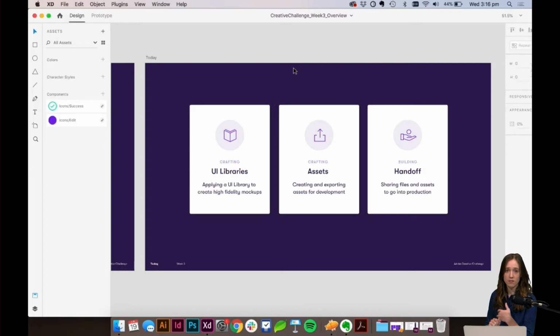We'll be looking at assets and crafting those. So anything that may not already be in a UI library, we're going to look at how to export them and hand them over. And the last part is the handoff process. So usually there's that point where your designs are ready, you want to put them into production with the development team. So what does that look like and how do we make that as seamless as possible?